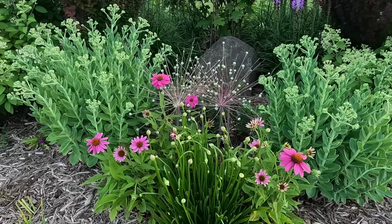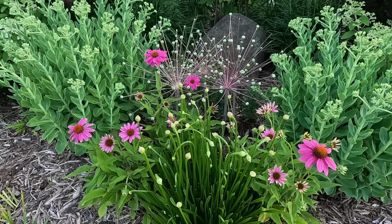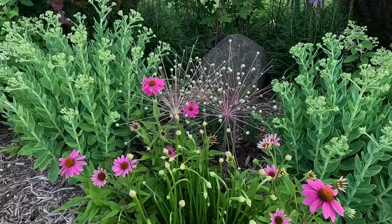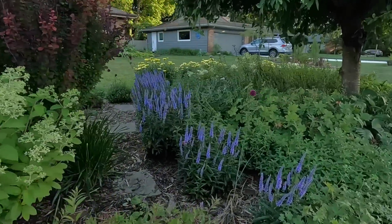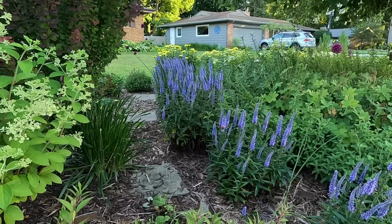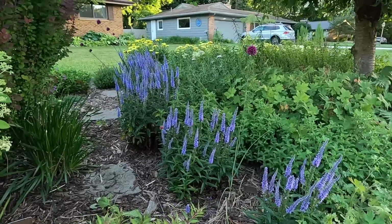And we'll just zoom in a little bit here. You can see the allium heads starting to form among the powwow pink echinacea, and some more of those allium schubertii seed heads. Well, we'll just take a peek down here at all of this gorgeous Veronica. This is the magic show ever after.